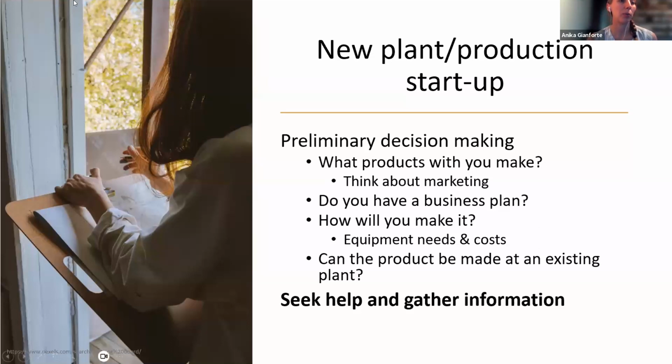Okay, new plant production and startup. So let's say that you're pursuing this line of thought and you're thinking, how do I get started down this path? One of the first things that I like to bring up with people when they call and say I'm interested in dairy processing is, okay, what are you thinking? You know, what products would you like to make? And then, have you thought about marketing at all? So those are two very, very broad questions.